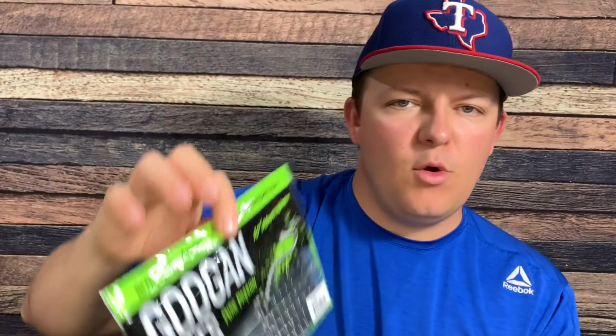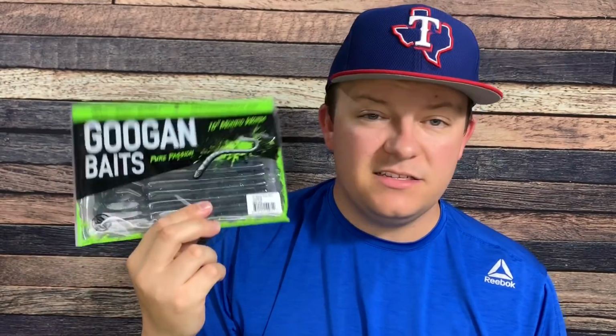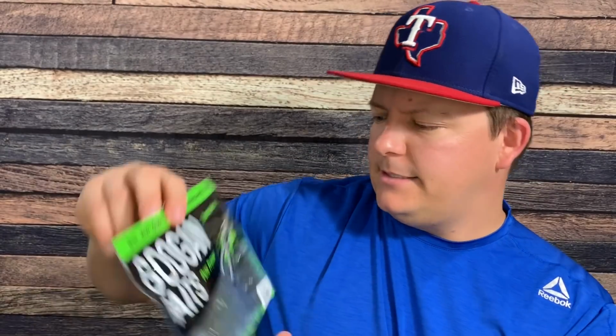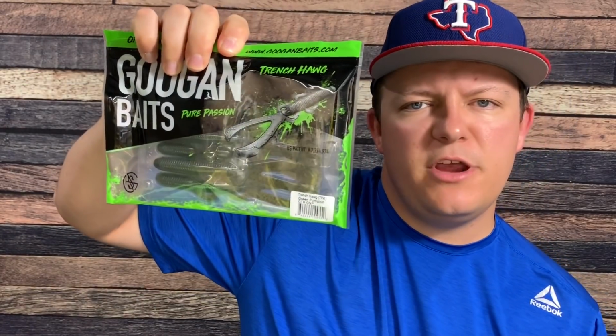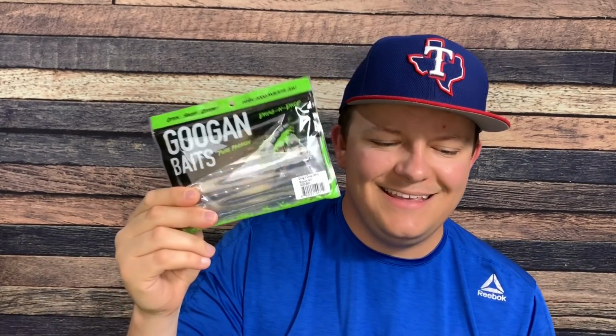I got some more Mondo Worms. This is in the June bug color. Very excited to chunk these Mondo Worms around. I got some Trench Hogs. This is in Green Pumpkin. And then the last one, I have yet to be able to see in store anywhere. This is the first ones that I've been able to get my hands on, and that's the Dragon Drop. And I have those in Brown Gill.